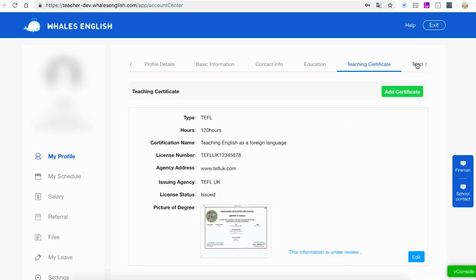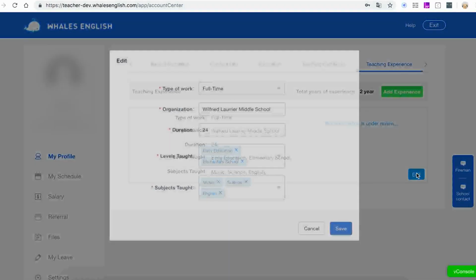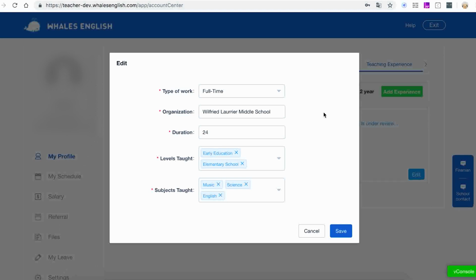Alright, moving on to the next. We have the teaching experience. As you can see, I've also filled something out here as an example. I'm going to walk you through it. So, first, please select the type of work that you have done. Is it full-time, part-time, or voluntary? And then name the organization. If you've taught at multiple places at the same time, please use commas to separate the organizations, and you can list 10 experiences at most.